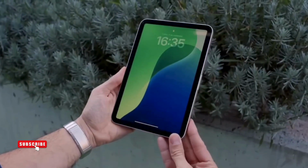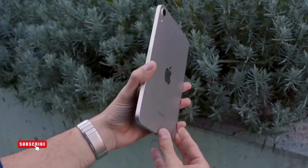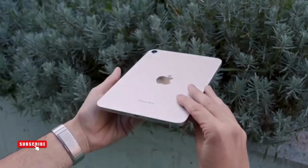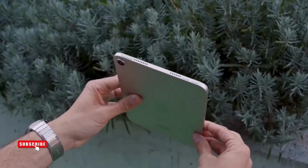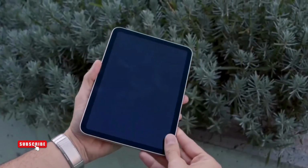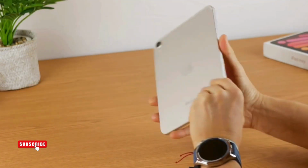Durability. While Apple avoids an official IP rating, TechRadar's own tests reveal improved dust and water resistance akin to the iPhone 16 line. Survives accidental spills but not submersion. Color options. The new purple and blue finishes pop under light, while space gray and starlight cater to minimalist tastes.